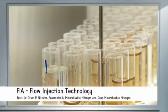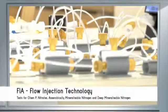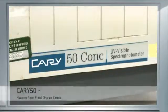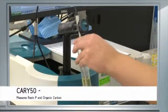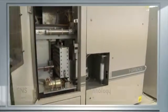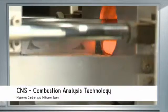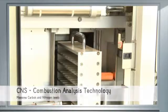Our FIA technology is used to analyze Olsen P, nitrates, anaerobically mineralizable nitrogen, and deep mineralizable nitrogen. The Carry 50 is like a manual version of the FIA, allowing us to measure resin P and organic carbon. In the case of our combustion analysis technology, dry soil is measured into weighing boats, the samples being incinerated at temperatures of up to 1150 degrees Celsius to measure carbon and nitrogen levels.